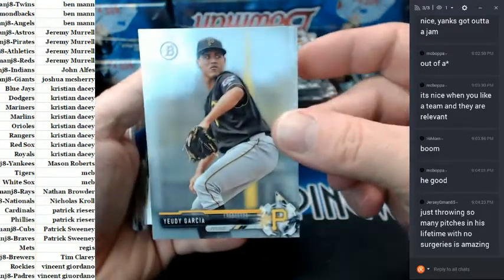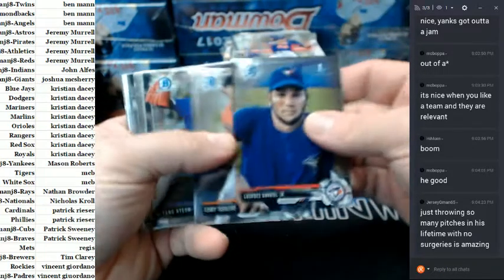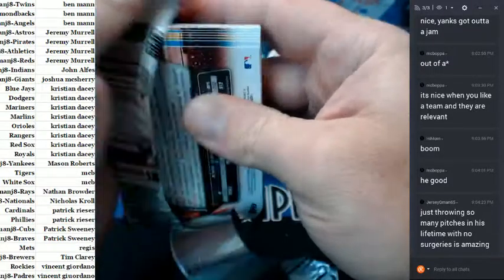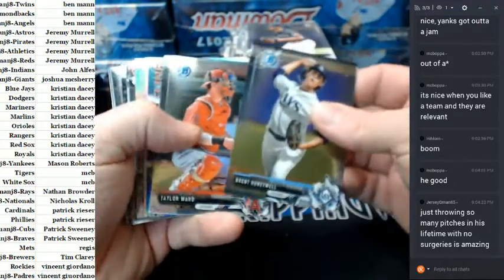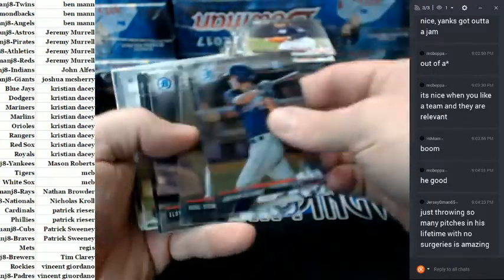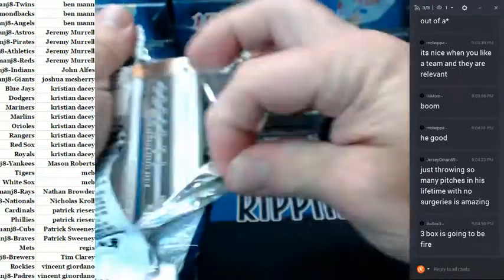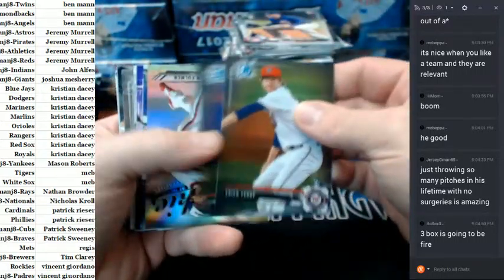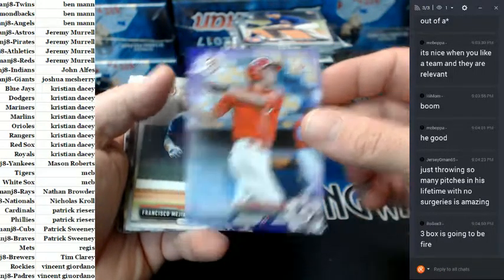There's you a silver Yudi Garcia. Haven't really seen any color. Where are his color refractors? Well, here's some purple. Purple paper for the Luis Garcia.